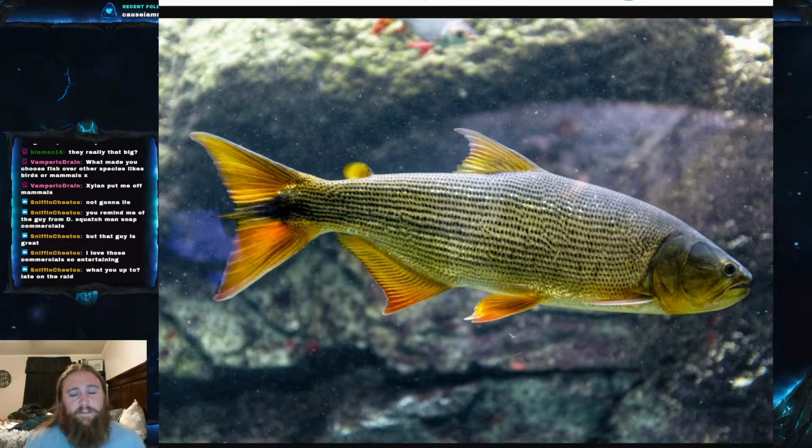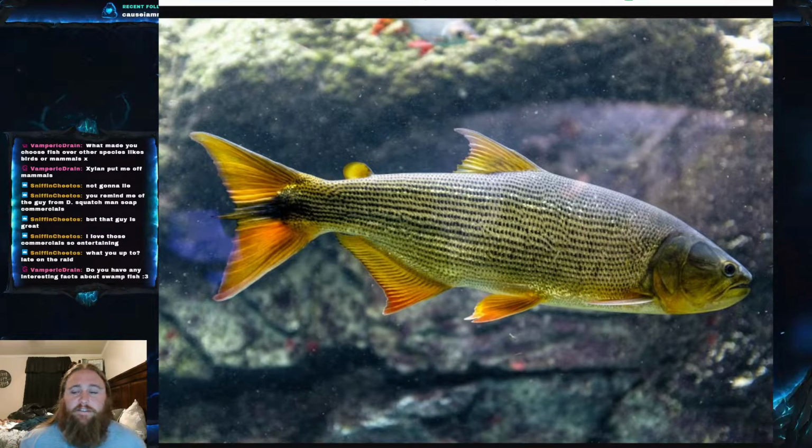So the Golden Dorado, scientific name Salminus brasiliensis, again that is Salminus brasiliensis, is part of the family Characidae, which is the family of characids. Now, people may not know this, but characids, we've talked about before. They include tetras and piranhas.